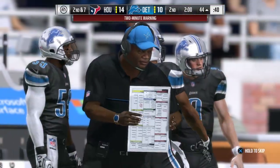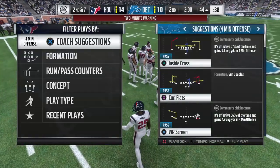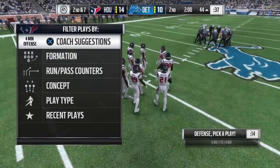2 minutes to go here in the first half. We'll come back to Ford Field after this.